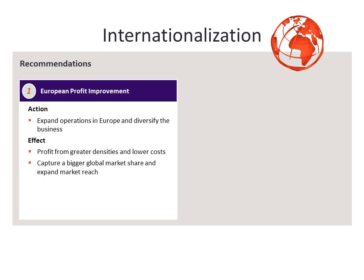European profit improvement. FedEx Express should leverage a European expansion to profit from greater densities and lower costs. By diversifying the business, FedEx Express will be able to capture a bigger global reach.